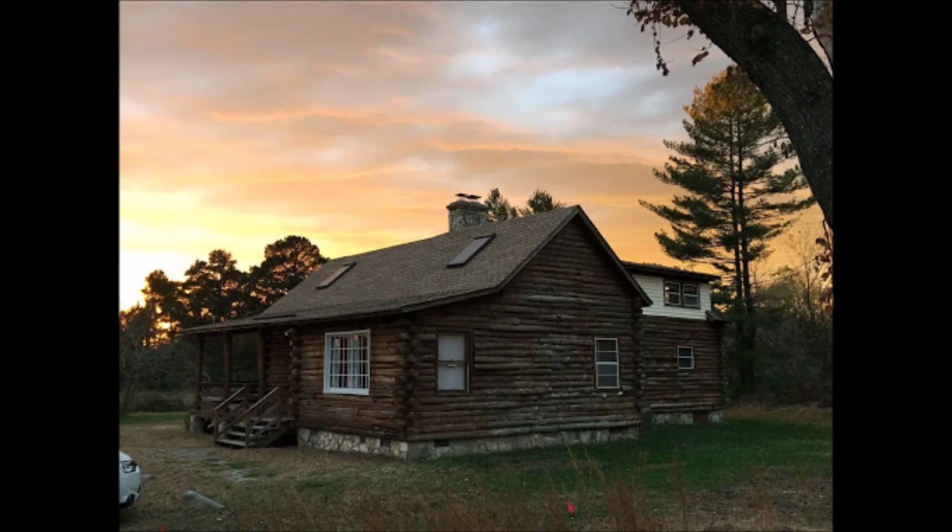Right, so I'm going to give you a little history on the property and where you're at. Who has never been to this location before? Raise your hands. Oh, you're in for a treat. All right, so where you're standing right now, this is the battlefield for the battles of Bethesda Church.